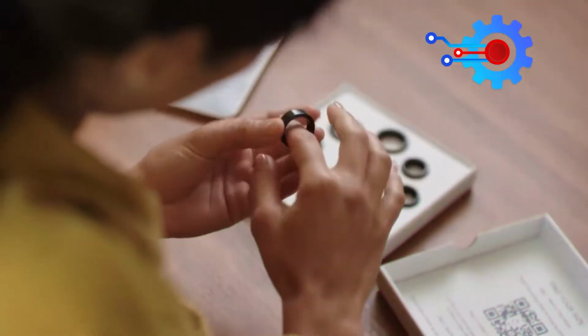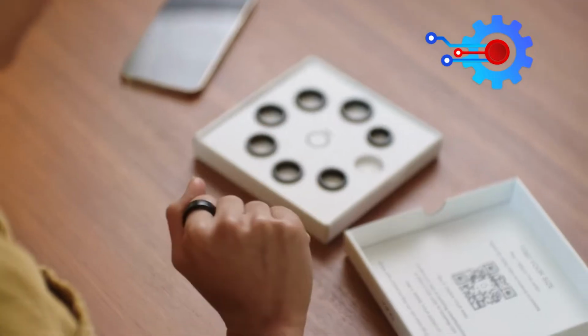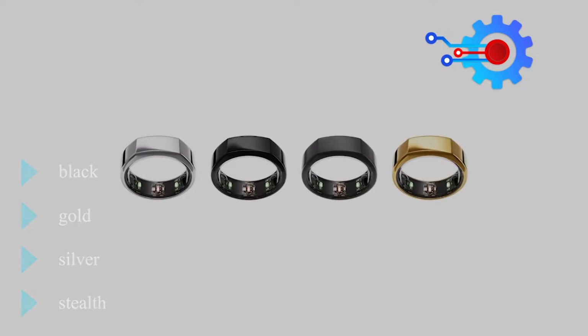Then stay tuned! All 3 generations of Oura smart rings come in perfectly fitting sizes. However, some complain that their 4 to 6 gram weight is a bit heavy. They also offer various color options: black, gold, silver, and stealth.